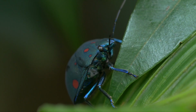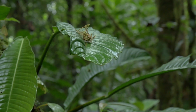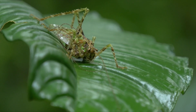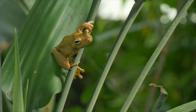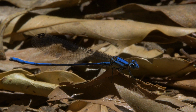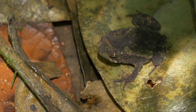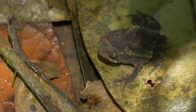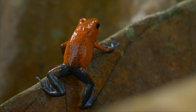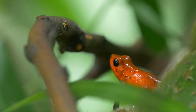While beetles with their flashy colors are easy to see, some grasshoppers are perfect at camouflage as they seek to remain invisible to predators. Sometimes it's the other way around, with brightly colored prey and a well-camouflaged predator. Like most dendrobatids, the blue jeans dart frog is poisonous, and so has no reason to be discreet.